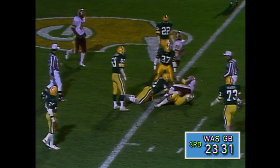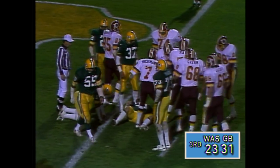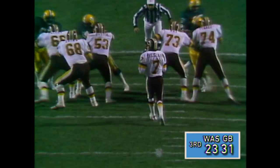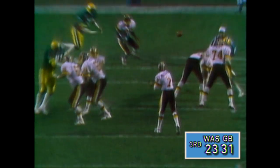Theismann got Joe Washington right at the goal line, but the officials are not indicating touchdown. Let's watch again. Now, Washington will be right on that goal line. They got a late call on it. I think he was in the end zone when he took it. Wingo is there defensively for the Pack. Yep, he's in. Yeah, he's in there.